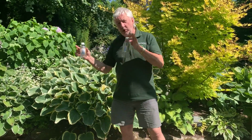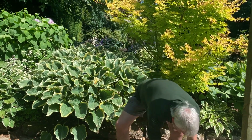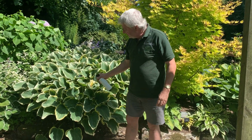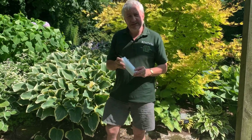We have a small bottle and a large bottle, of course both available from us. And this diluted as a spray, spraying on the leaves first thing in the morning, maybe twice a week, and your leaves will stay in pristine condition.